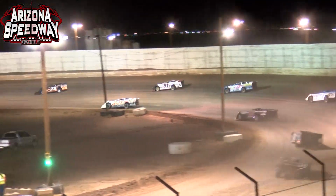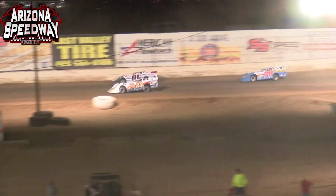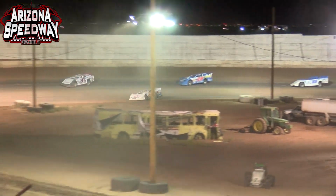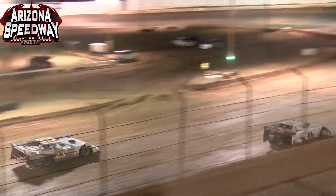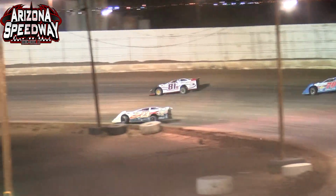Williams down low in that number 23 machine, trying to clear the 81B of Grossenbacher. Can't quite do it. They're still side by side down the back chute. Into turn number 3 they go, still side by side. That's the battle for third on the racetrack. It's Grossenbacher up top, Brad Williams down low. Williams trying to find whatever bit of grip he can down on the inside of the racetrack.